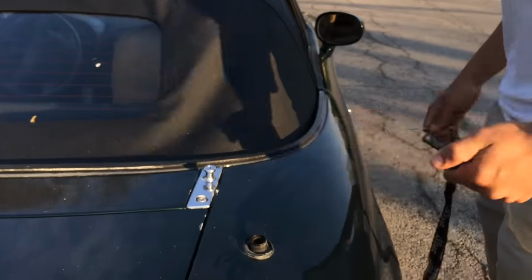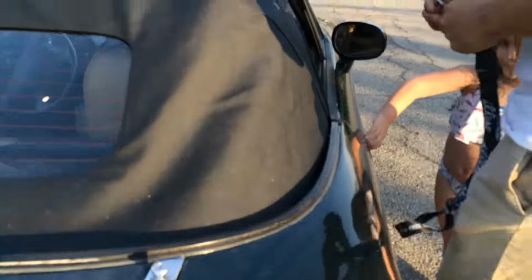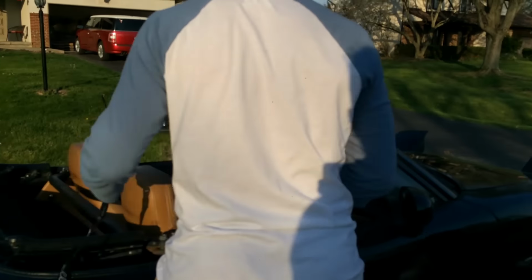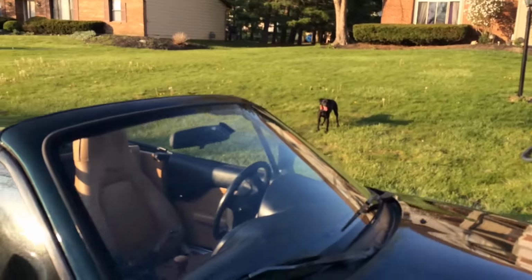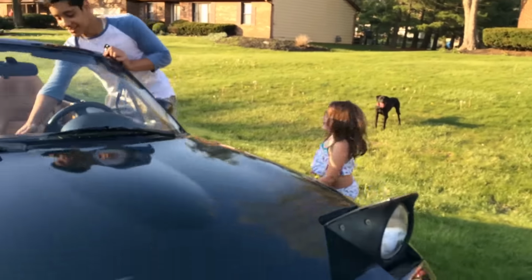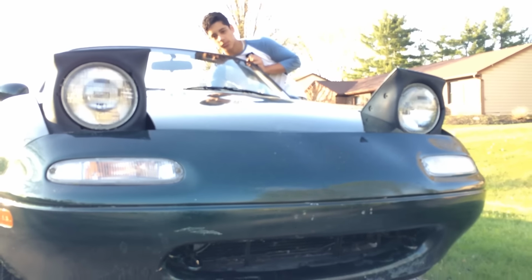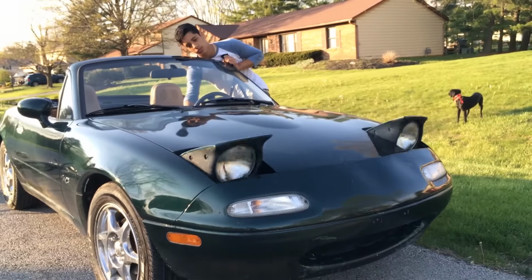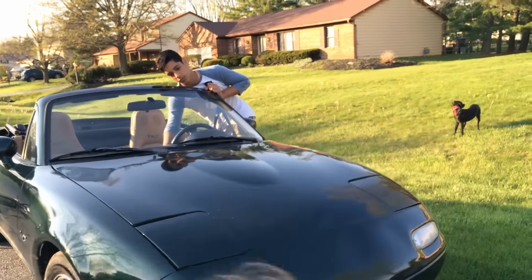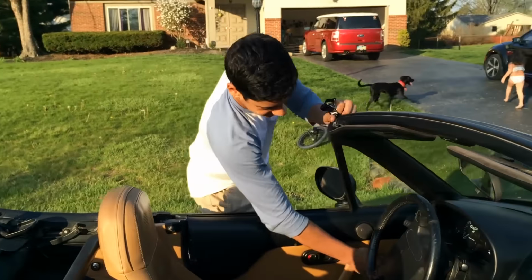And then, I have no antenna. It's alright. Put this back down. And then, of course, I got the headlights. Let me make them wink real quick. Got you guys. Alright. Okay, never mind. I don't think they're gonna work.